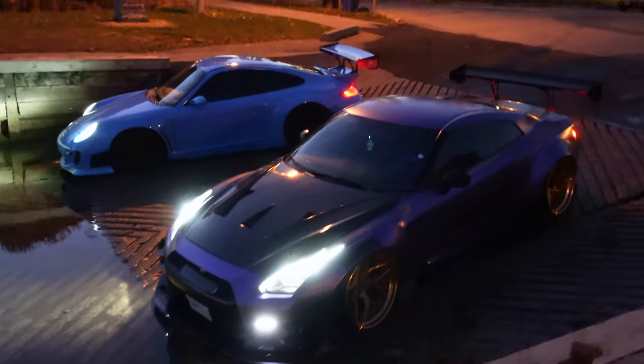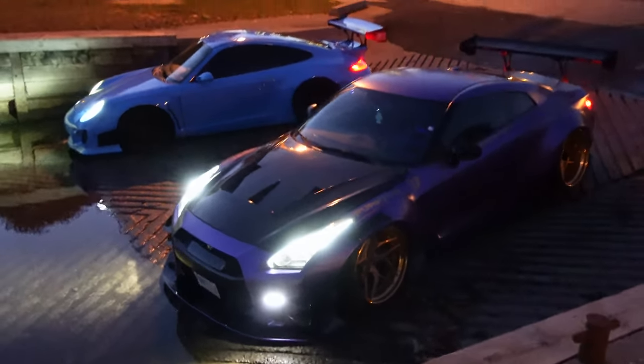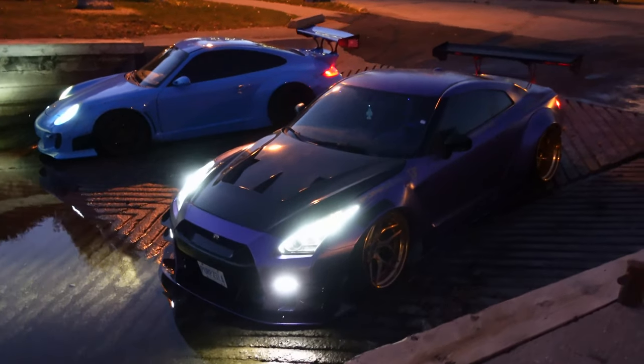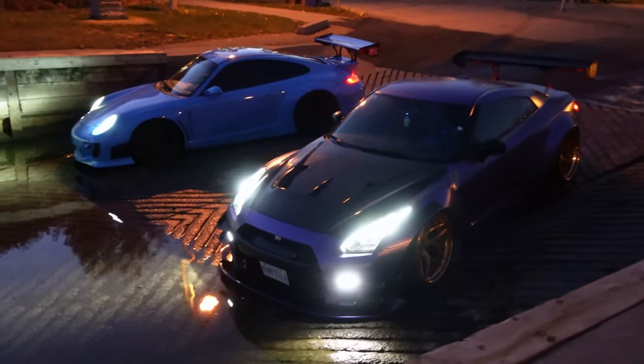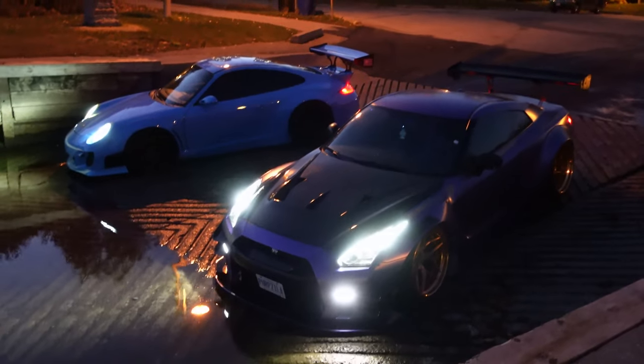Okay, so we have descended into darkness here pretty quickly, but personally, even after we got chased out of the one ramp by the boat, having the two cars side by side looks so, so good. These are absolute beasts in the city. So cool.